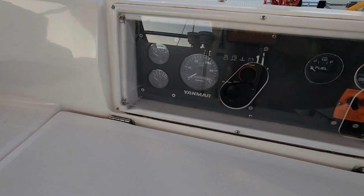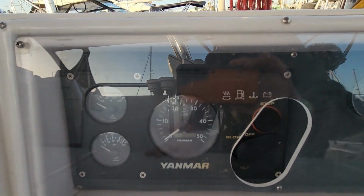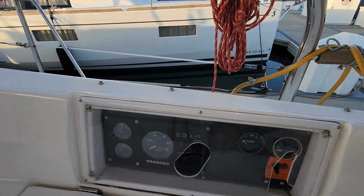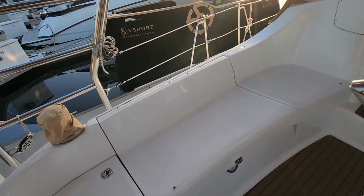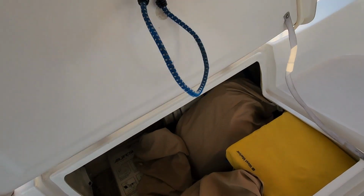And then engine console right here. It's got the oil pressure and everything. When I go down below, I'll show you some of the upgrades on the engine. Some nice upgrades there. Of course, the engine's been perfectly maintained the whole way, its whole life.